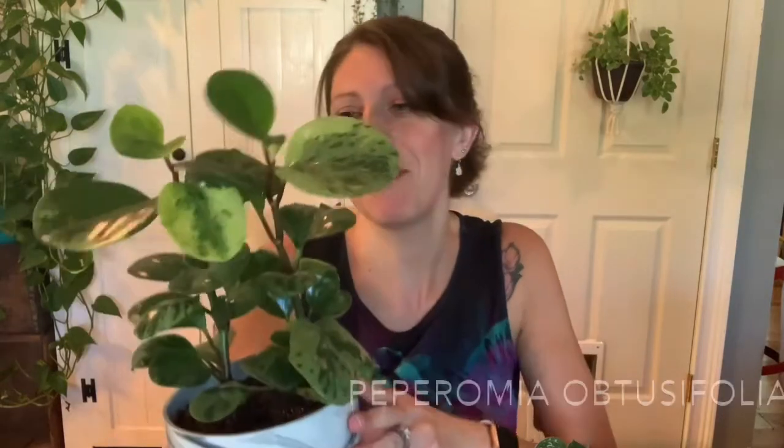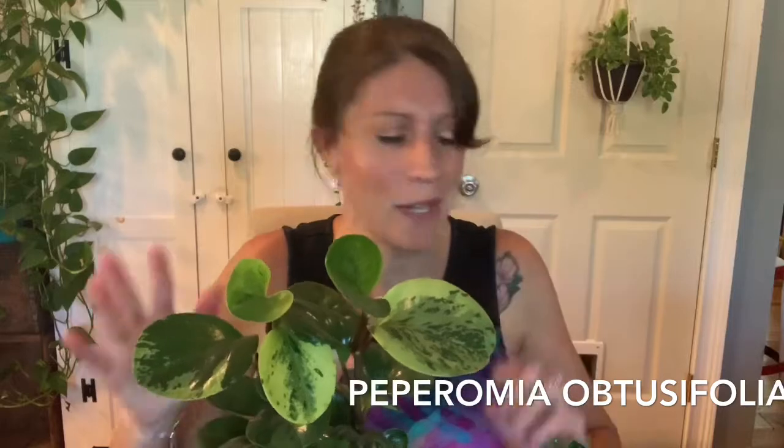So the next plant that I grew from propagated stems is this, why can't I think of the name? I'm thinking of Tussifolia, but anyway, Peperomia, yeah, Peperomia Obtusifolia. I know these are not rare plants in any way. They're in fact very common, but they're plants that I love. I tend to not pay as much attention to trends and what's new and rare, and more attention to what I love and what looks pretty in my house.